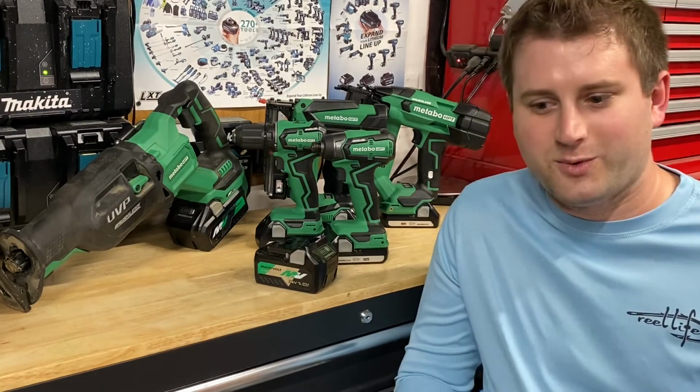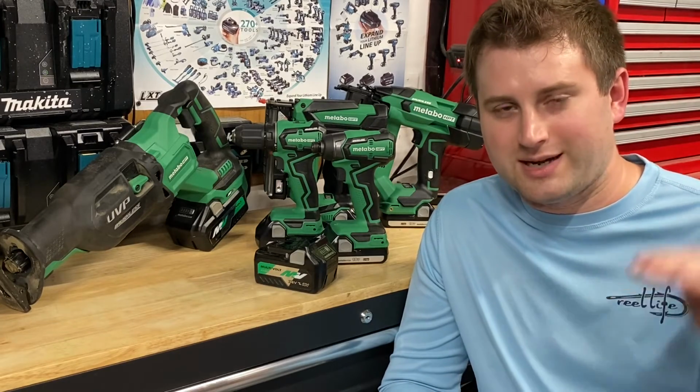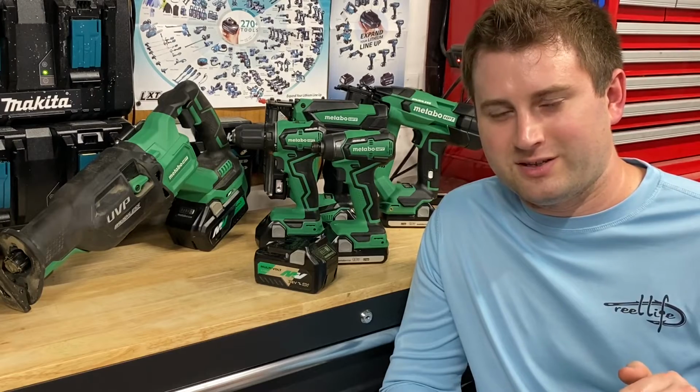If you were to ask me, hey, where does Metabo HPT kind of sit when it comes to brand levels or tier levels of tools, I would say they're right on the same level as Rigid.